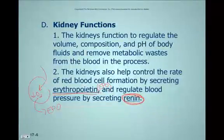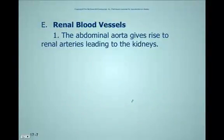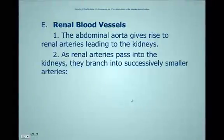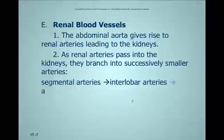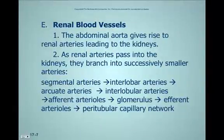Renal blood vessels. So we're going to get into a little bit of the renal blood vessels, and I'm going to break this down and tell you what you really need to know. Some of the information on the slide is really Bio 201 or Bio 202 material. So this is an important slide because I'm going to tell you what you need to know and what you don't need to know.